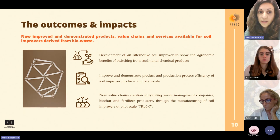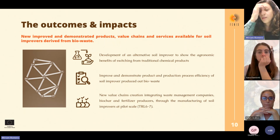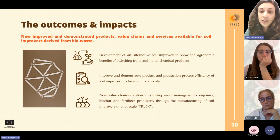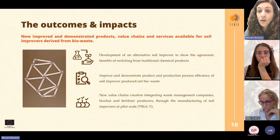So what will be the outcomes of the project, and what can the audience here today take away? As I said, one of our main objectives is to have an impact with new and improved demonstrated products, in this case a soil amendment, and also to create a new value chain and services available.